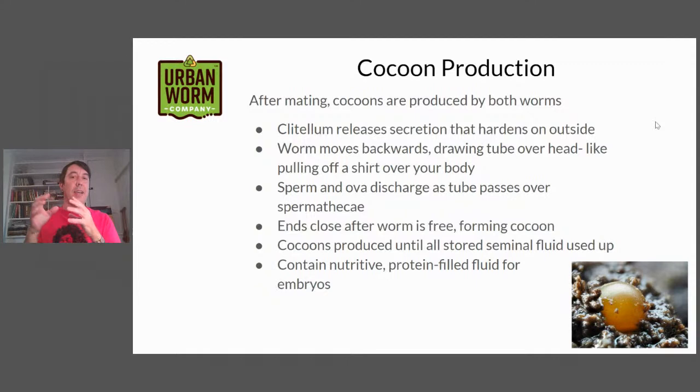So it's like drawing a t-shirt off of our head. They have this tube that was made up of this secretion. Just like when we pull our shirt off of our head, the top closes up, and then as you get the rest of the shirt off, the bottom closes up. That's exactly what happens, where this tube comes off of them as they crawl backwards.